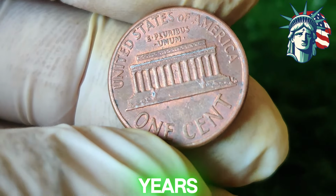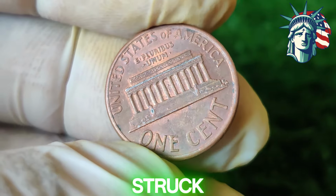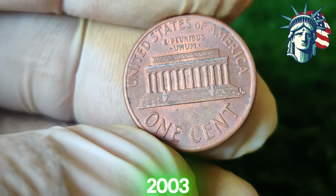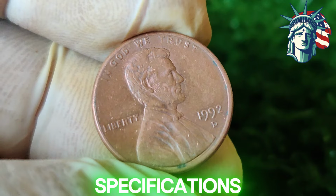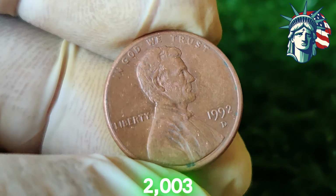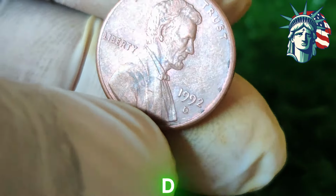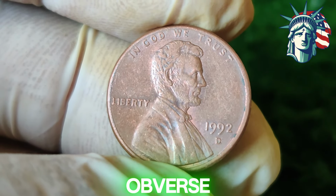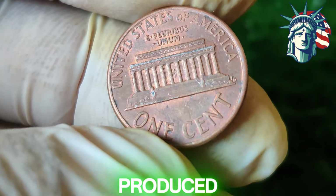For the next 50 years, the Lincoln Memorial reverse would define the penny, including the one struck in Denver in 2003. Chapter 2. The 2003 D Lincoln penny specifications and production. Now let's talk about the coin itself. The 2003 D Lincoln cent was minted in Denver, indicated by the small D mint mark below the date on the obverse side. That year, over 3.5 billion of these coins were produced.